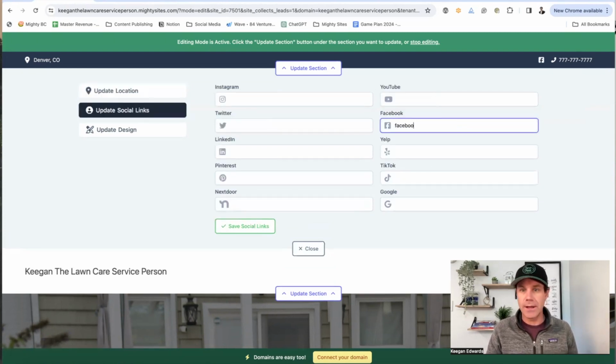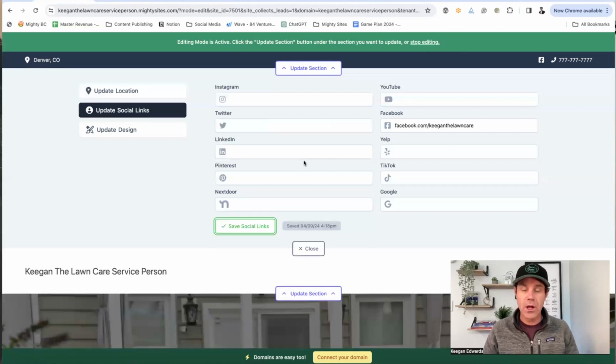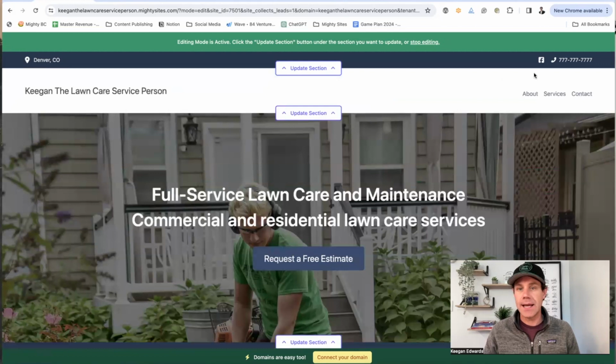So if I just want to put like facebook.com/Keegan, the lawn care, right? Whatever your URL is, you actually pop that in, and then the Facebook link will show up there. You can add any of your social media links here as well. We're going to get into how to set those up in a minute too. So once that's set up, it's looking good.